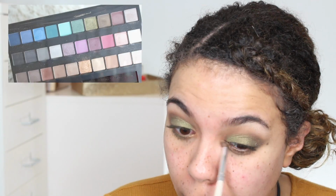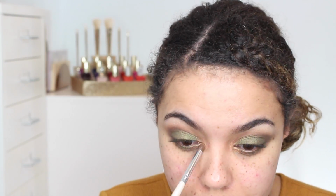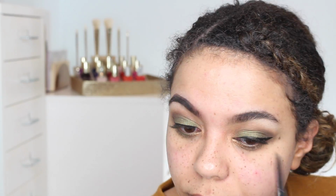And then reaching back to the other palette from my second look to use those brown shades in my crease. I wanted to warm it up a little bit, and I do really like the combination of the green and the warm browns, along with adding a gorgeous gold in the inner corner to kind of contrast with the green. Doing the same thing to my brows, and I've also added some winged liner as well.